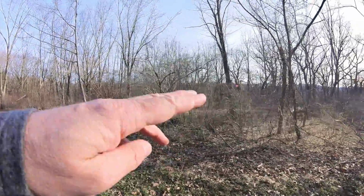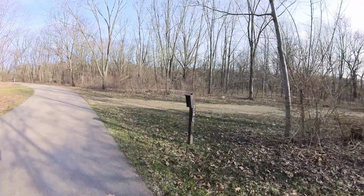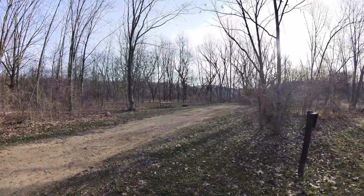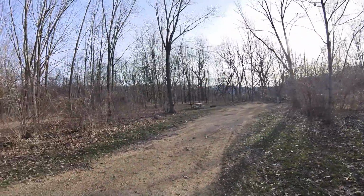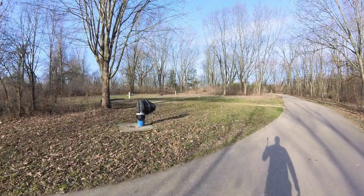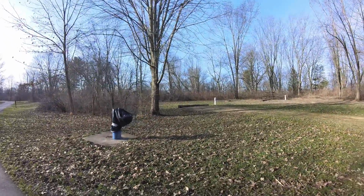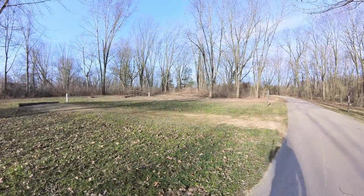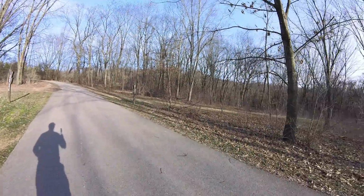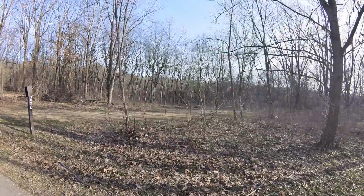As you can see through all this brush, this will fill in and no one will know you're back there. So 339, take a better look in there. Goes pretty deep. Another pair at 340, 341 on the left here, with water access right adjacent to it. 342 over on the right.